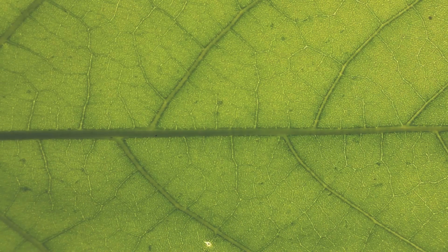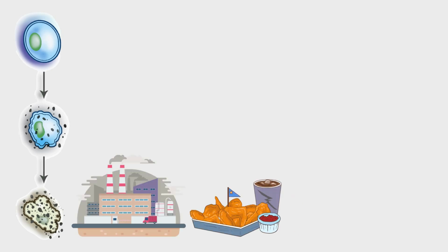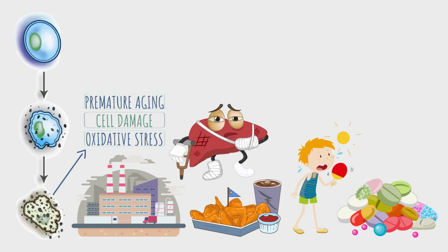Number 3. Moringa is good for your liver health. Free radicals are created in our body by things like pollution, fried food, sun exposure, drug intake, and many other harmful activities going on in our body. They damage our body by causing oxidative stress, cell damage, and premature aging. This damage is especially prominent in our liver as it is the most active site in our body for waste removal and free radical metabolism.